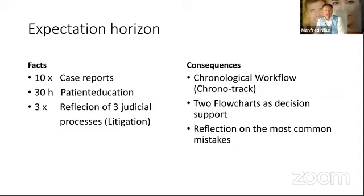Your expectation today, the horizon: I want to show you 10 case reports. I want to talk about 30 hours patient education. This is very, very important in Germany. And we talk about the reflection of 3 judicial processes, litigation. Sometimes it's bad, especially in Germany or in Europe and in the States as well, when you see there are some people complaining and you have to explain what you have done or what you have educated about.